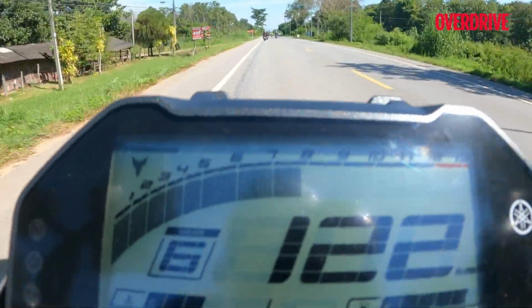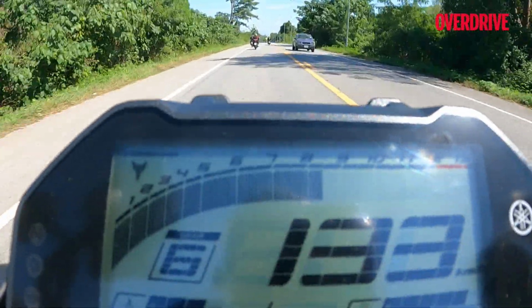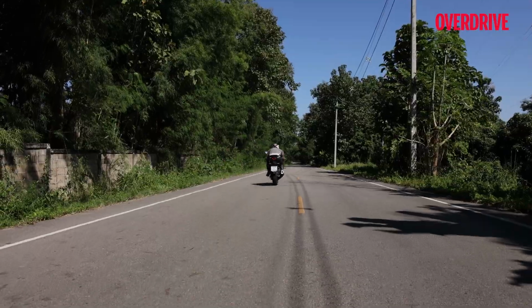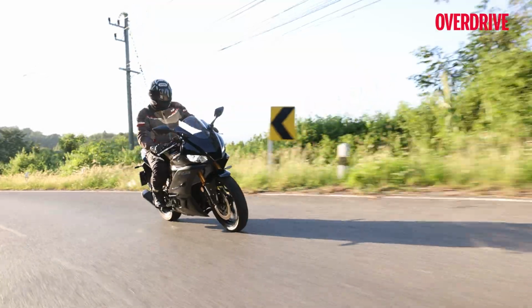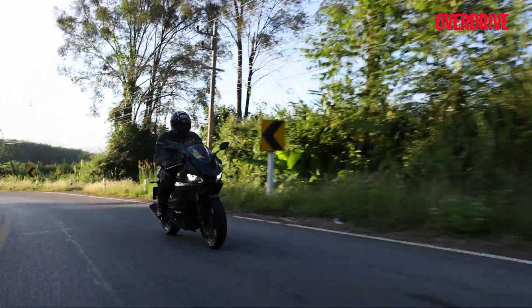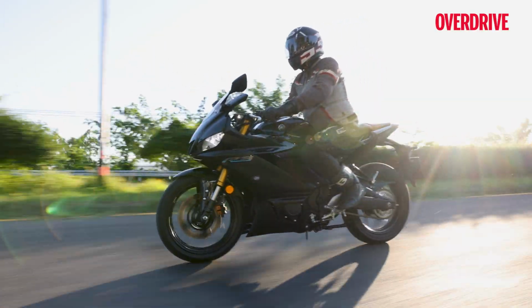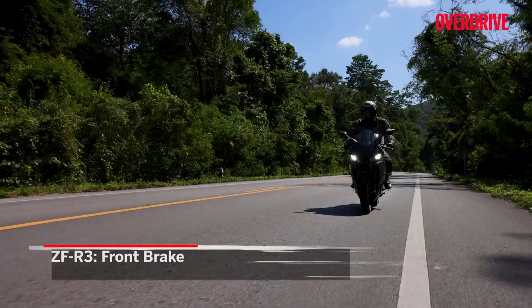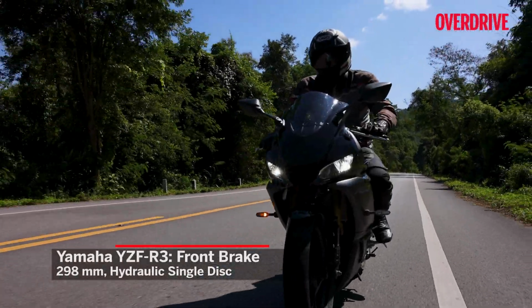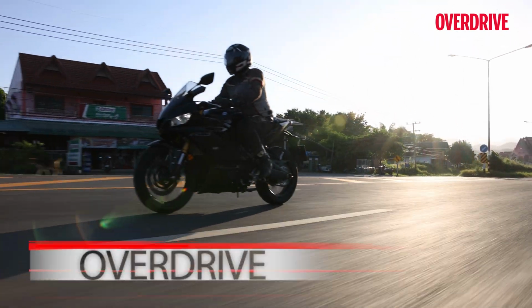120 at 7,000 rpm, 130 kmph at 8,000 rpm, and there's way more to go beyond that point because this bike just loves to grind all the way to its red line around 11,000 rpm, and it doesn't feel out of place at all once you get there. It's just relentless thrills high up the power band. The brakes bleed speed brilliantly, and along with the chassis, which takes speed in its stride, well, it gives you great feedback at all times.